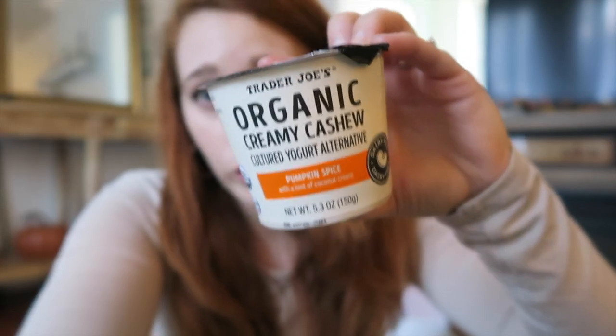I love dairy, but I also really love alternative yogurts like the cashew milk one and the coconut milk. Almond milk yogurt, just not good. So when I saw the pumpkin spice creamy cashew from Trader Joe's, I had to try it because they actually have really good cashew milk yogurt.